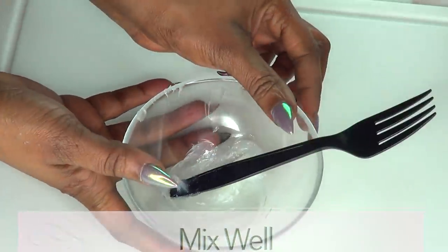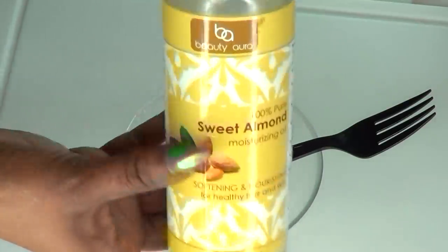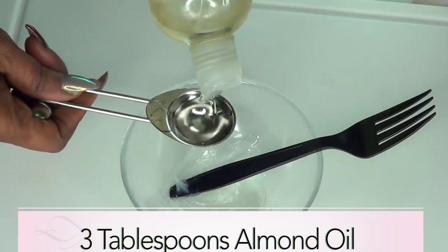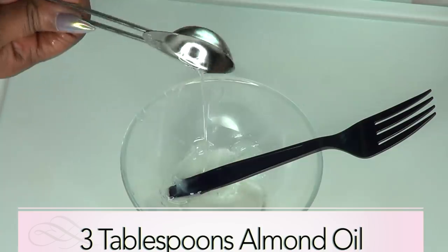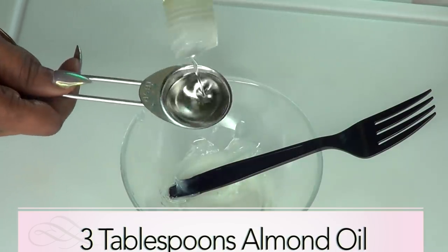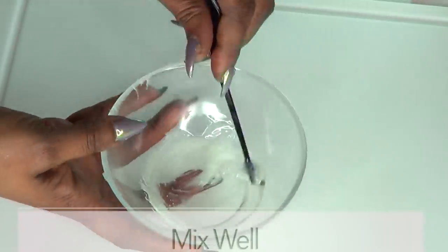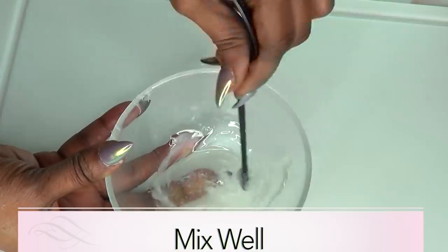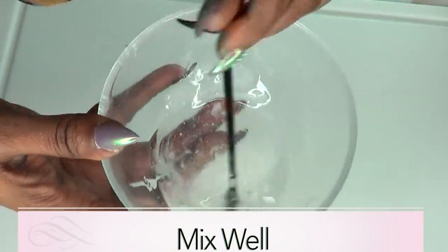And that's good. Next, we're moving on to our carrier oil, which is our sweet almond oil. We're going to be using about 3 tablespoons of sweet almond oil. And that's good, 3 tablespoons. We're gonna mix this again, making sure that our vapor rub melts in our sweet almond oil. So just blend.